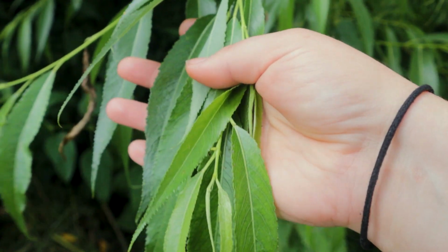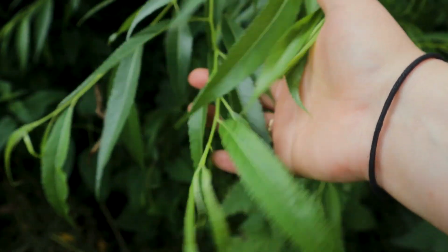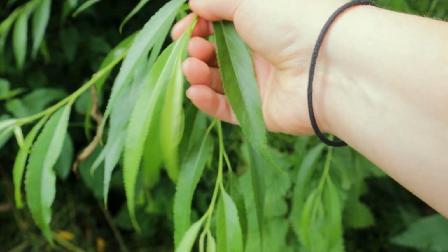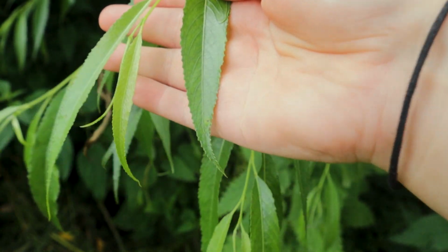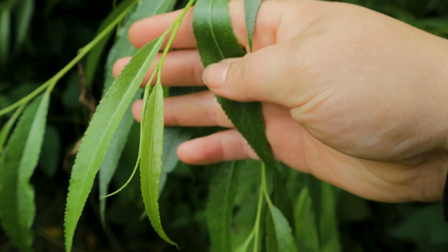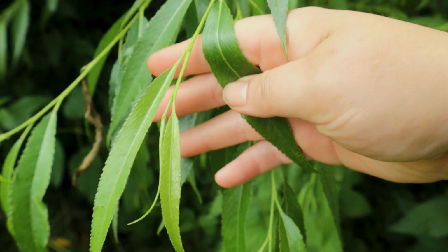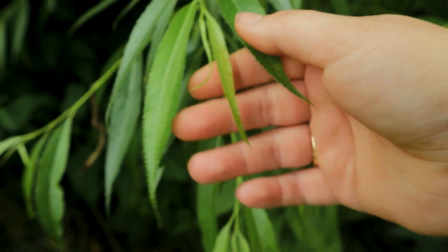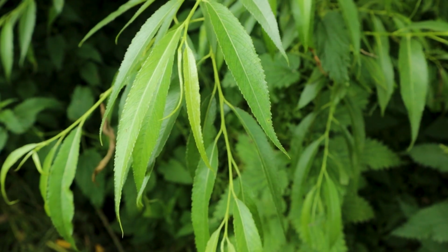Willow is renowned for its medicinal properties, particularly for its natural source of salicylic acid, the active ingredient in aspirin. The inner bark can be dried and used to make teas or tinctures and to help relieve pain, reduce fever and combat inflammation. Additionally, willow's flexible branches can be used in crafts such as basket weaving and making natural support to plants.